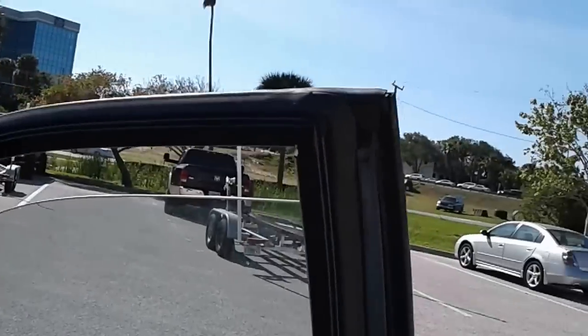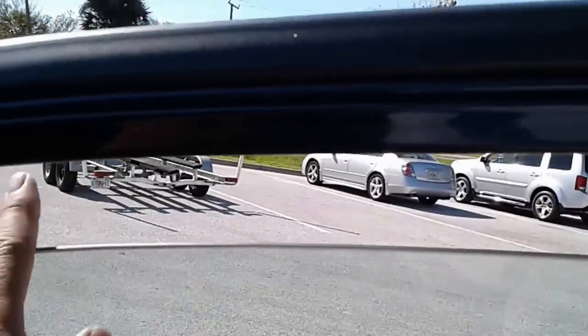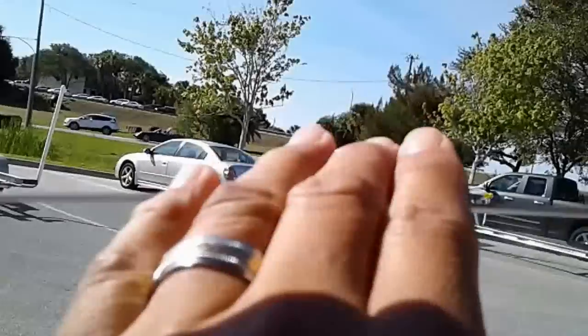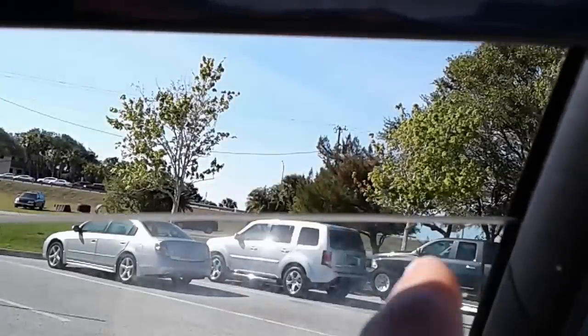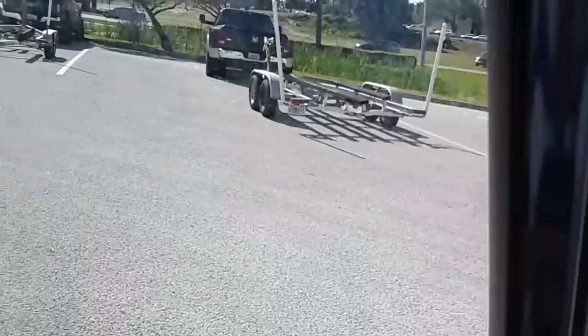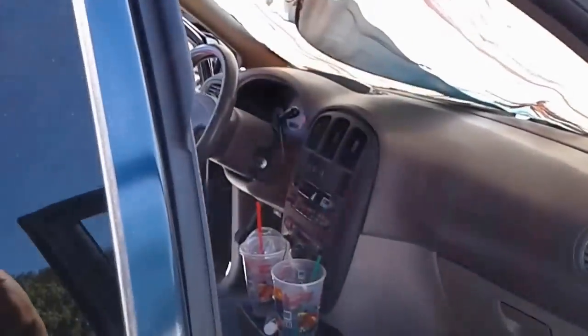So when I go to sleep, I actually roll down the front window a little bit. I roll it down about an inch, not this much. I actually leave a gap that's smaller than this. This is about 2 inches, but I usually leave a gap about an inch or so wide along the top right there. And that way air can blow out.